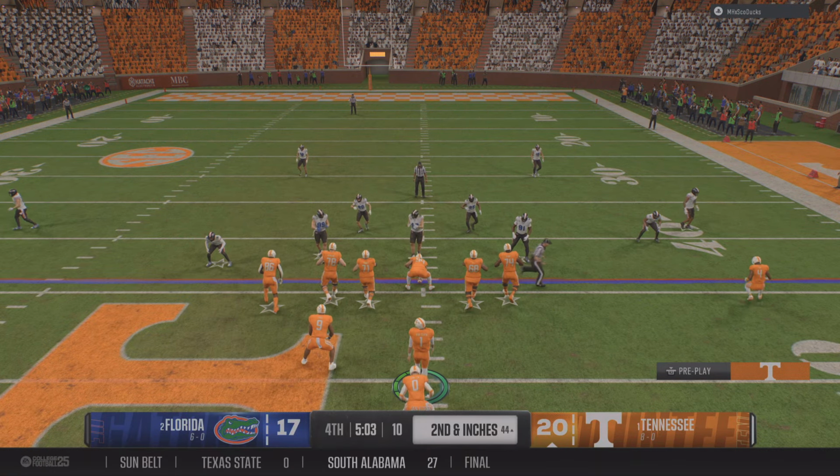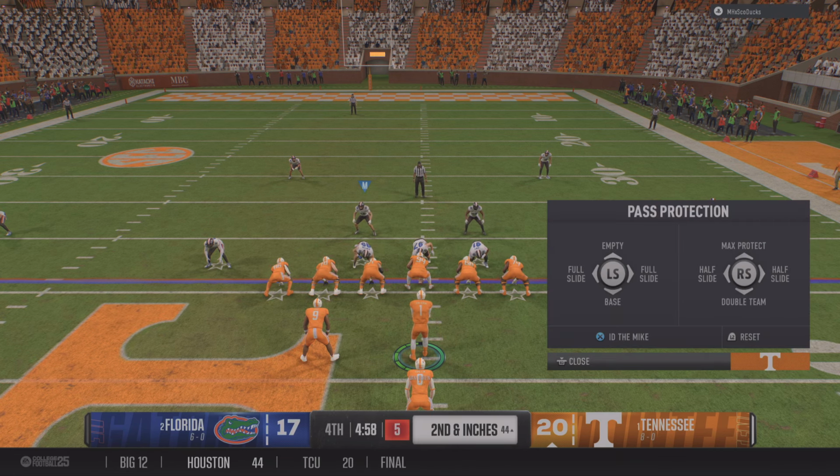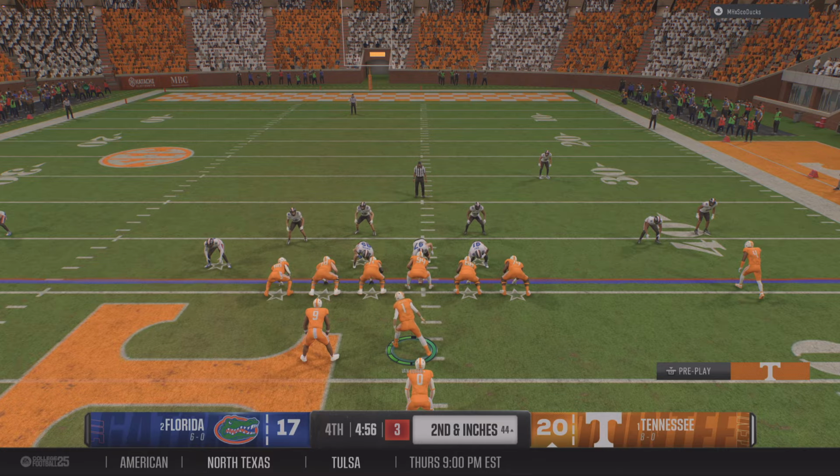Good job up front by that offensive line. Good hard running by this running back. And now you got a lot of options. That playbook can really open up on 2nd and inches.